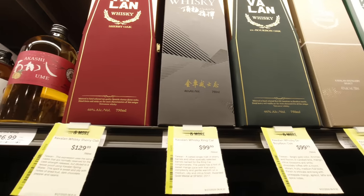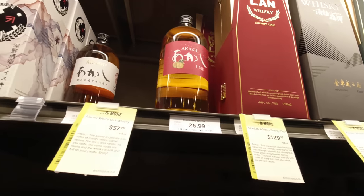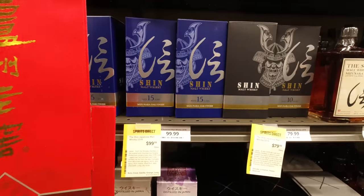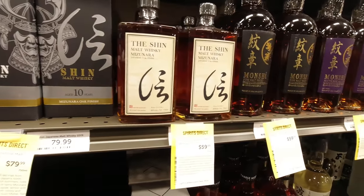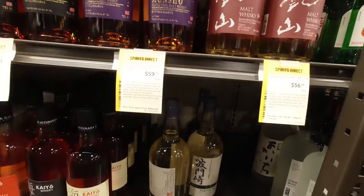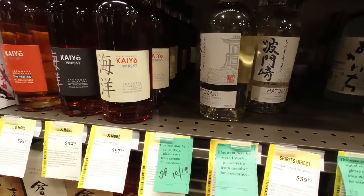All right, let's have a look. We've got some more Kavalans here. Taiwan, of course. I guess we're in the non-European section. More mystery Japanese names, I guess. But who knows what's in the bottle? Really, no idea. So much of it comes from Scotland to Japan to be bottled.